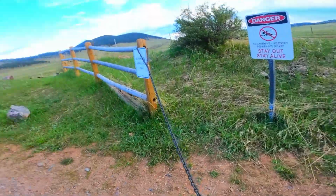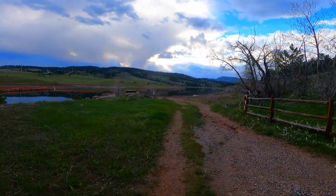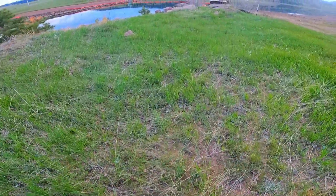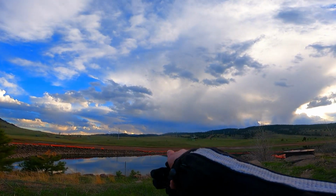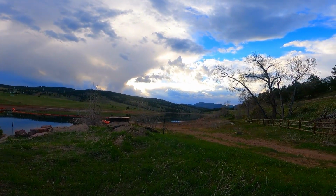Let's go take a closer look. Yeah, I like that though. Stay out, stay alive. There's your warning, right? They tried to warn you. And this is where you get bit by a rattlesnake. Yeah, check it out. Hopefully you guys can see that there in the middle. Yeah, a little spiral going, little whirlpool action.